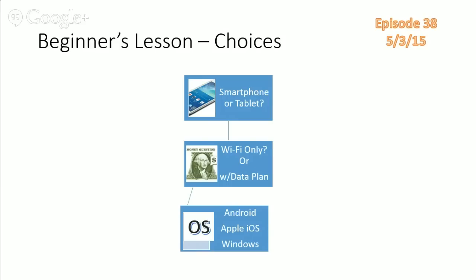Second, Wi-Fi only or with a data plan. These are terms that you need to understand. And then third is which operating system, OS: Android, Apple, or Windows. The way we're going to do this, I just have a couple of informational slides, and then Jim and I are going to chat and do a show and tell of all our devices and what we think you should know.